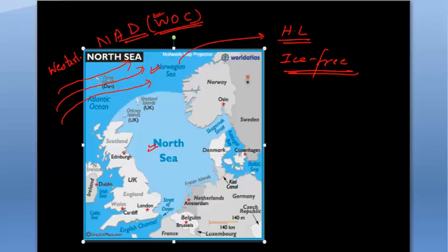And because the warm ocean current is coming over here, in the winters the temperature over the Norwegian Sea is pretty good, and because the temperature is not so low, that's why the ports over here do not freeze. So navigation is there even in winters, and the sole reason is the warm North Atlantic drift, which is a warm ocean current driven by the westerlies.